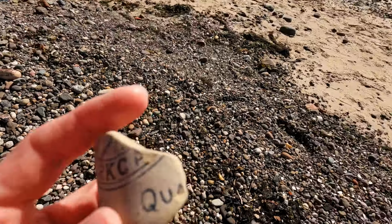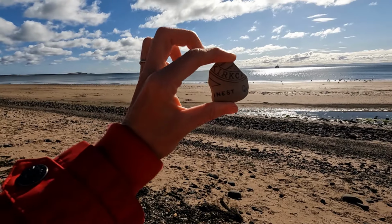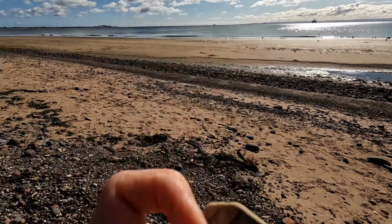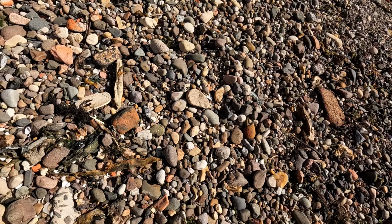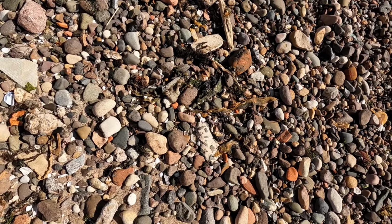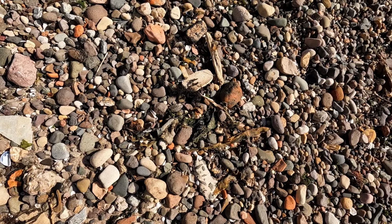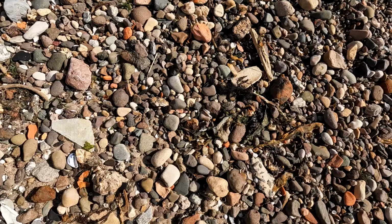I always like to take a picture when you hold it against the beach, but I think that only really works with sunshine behind it. Okay, let's see if there's any other pieces here. I think there's maybe a bit of asbestos right there, so I'm gonna steer well away from that.